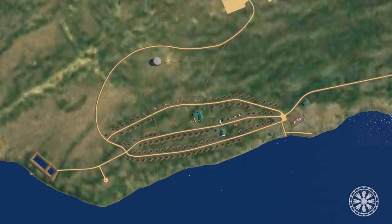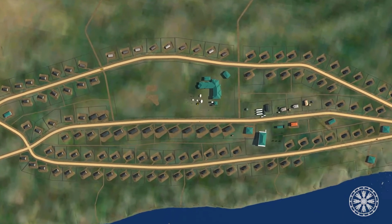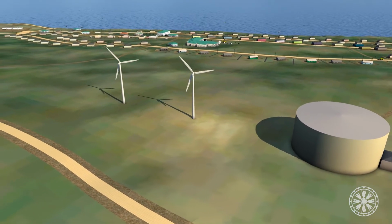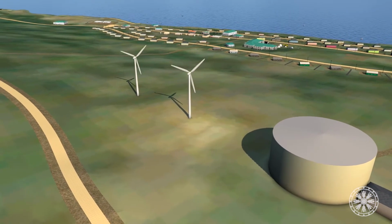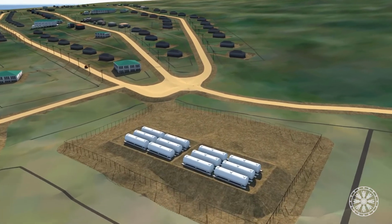We wanted this to be something that was affordable to build. We also wanted it to be something that was going to be affordable to operate once it was built. We worked to incorporate the potential for as much renewable energy as possible and to really focus on the opportunity to provide recovered heat and reduce the energy cost of living in Mertarvik to make it as sustainable as possible.